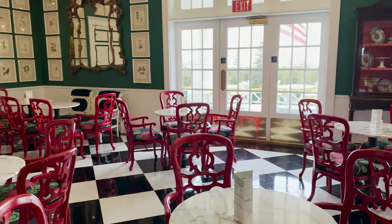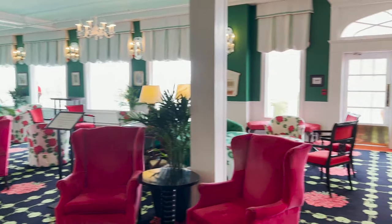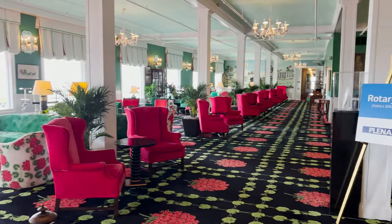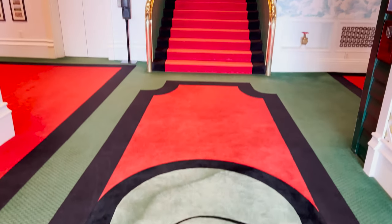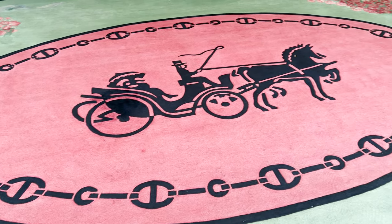The lobby here is really cool. It's all red and green, which is kind of Christmassy, but it's really pretty, it's really classic. There's a $10 fee to come in if you just want to look at the grounds. Also, if you have reservations at the restaurant, that gets you into the hotel as well.